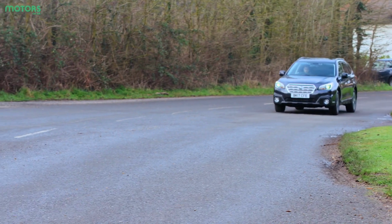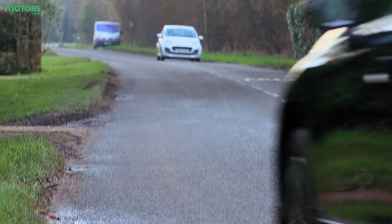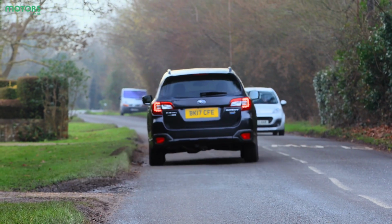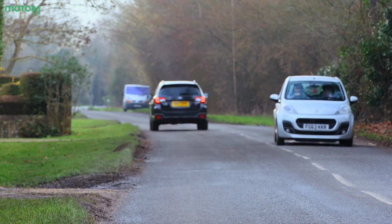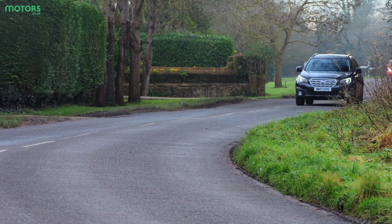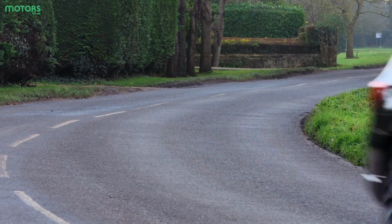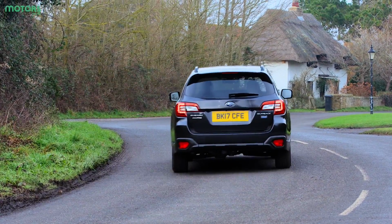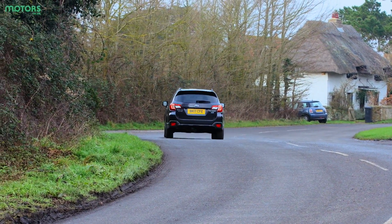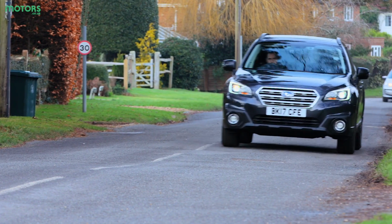It's stronger at low revs than the petrol. The steering has a nice feel to it. It's not as precise as some of its more premium rivals, but it's weighty enough at speed and it's light enough to make parking an absolute doddle. It's not quite as stable as some of the competition either. Drive it hard and it may lean more than maybe you'd like, but it's not bad enough to have people in the back reaching for sick bags. As you'd expect for a four-wheel drive, there's plenty of grip too.